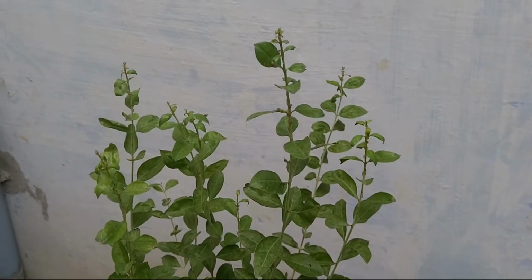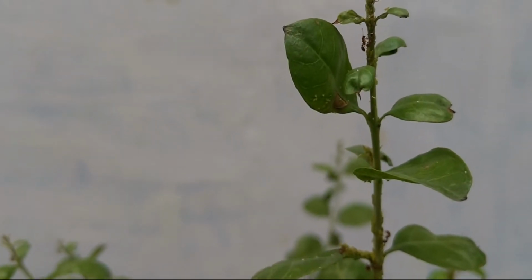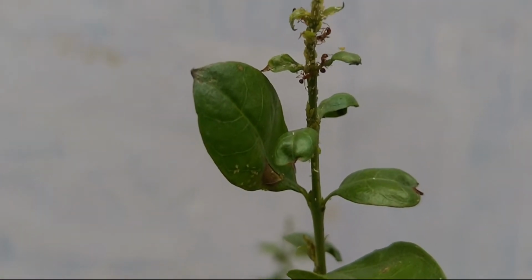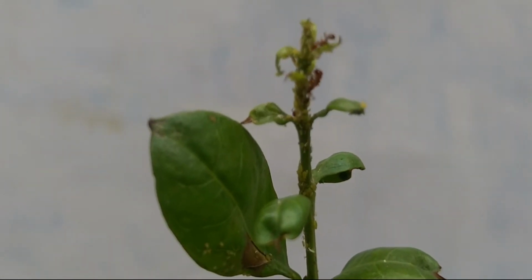This is a mehendi tree. You can see that there are quite a lot of aphids and ants farming. Well, ants farm aphids. The reason I say that is because ants utilize the honeydew secretion of the aphids.